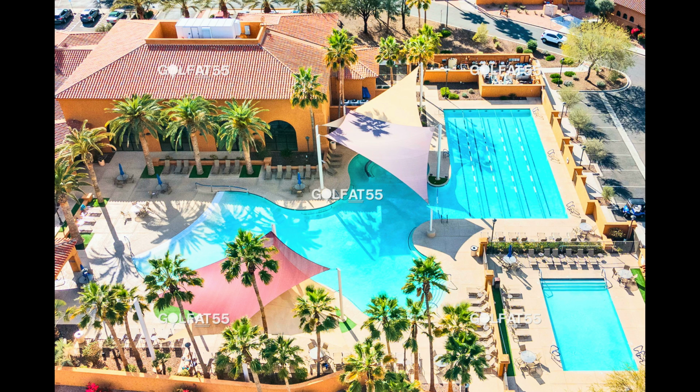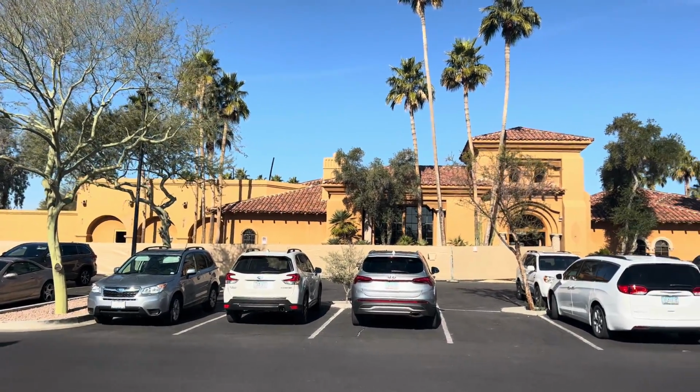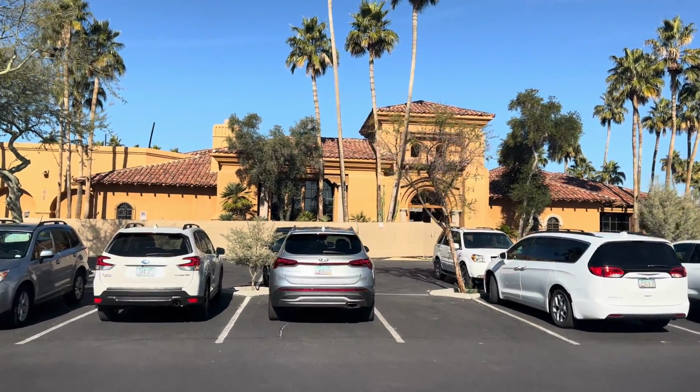Behind that building there is where the community pool is. This is the resort style pool in this community. The pool at the other community center is not going to be quite as nice as this one, so this is going to be the main one most people go to lounge at.